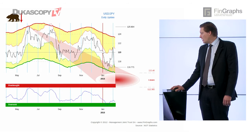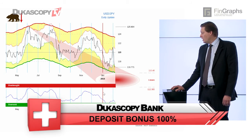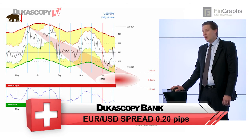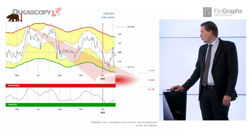So at the moment, we're still in a downtrend. Over the next few months, we could make it down below 115. We've made an intermediate bottom, but it doesn't seem to hold. And if the price action was to become positive again, we'll see strong resistance towards the 120 level.